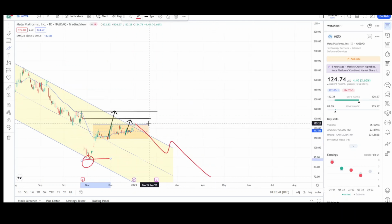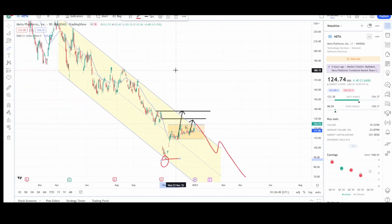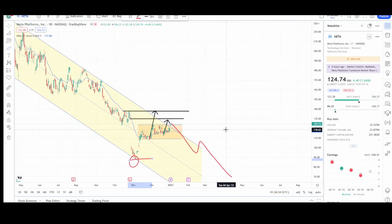But in the short term, there is a possibility to get another pop up out of this breakout, and then we see the selling occur. Now let's say, do I see Meta Platforms getting back up to the 180s or 200s? Not even a chance. Very low probability of that occurring. Nothing is certain in the market. If I see a massive amount of buying occurring, then yeah, I'll probably change my analysis.